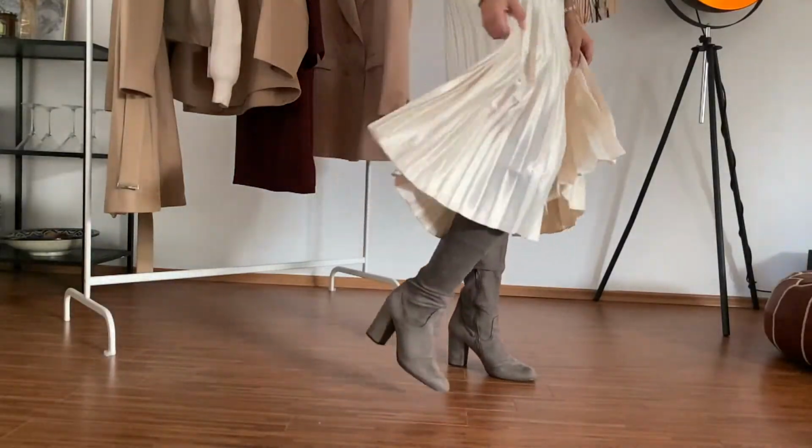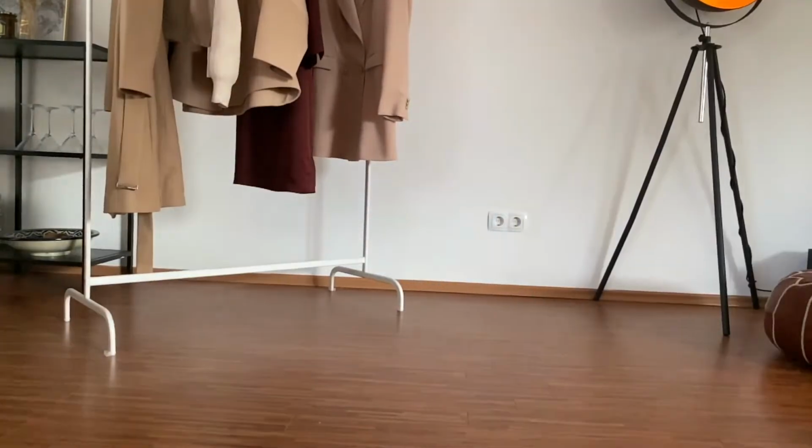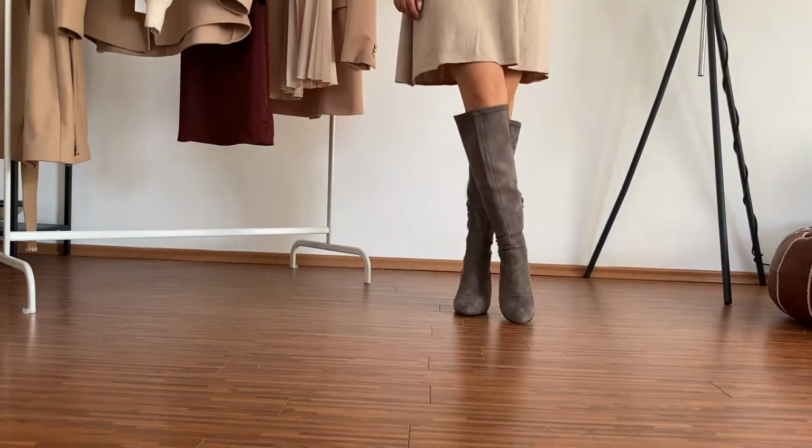Mine have a little heel, so I'm literally elevated. Boots go with so many things. You can pair them with short skirts, with midi skirts, with dresses, even with tight-fitting trousers. I think a pair of knee-high boots is always a good look and will always make a very classic and elegant silhouette, and it will look really sophisticated.